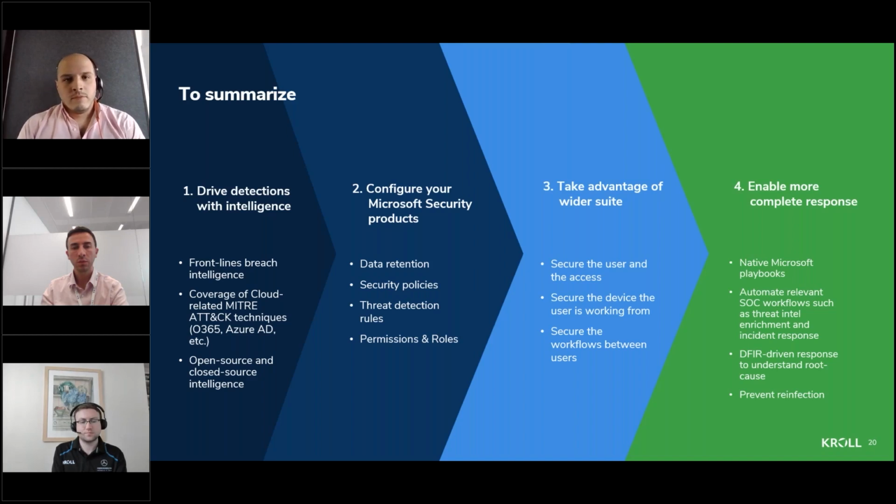those services. But then also, what kind of threat detection rules do you want to place, and what type of alert activity and noise that you want to suppress as well. So that's a really important piece of that configuration piece. And then finally, your permissions and roles.